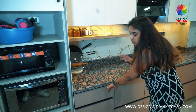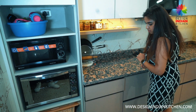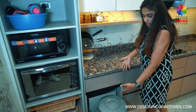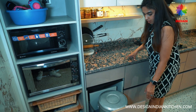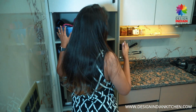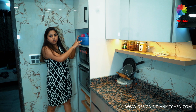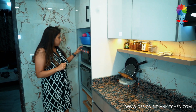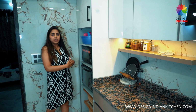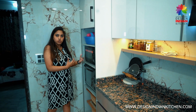This one is a grain unit which organizes your chakla belan and masalas as well. Then the second accommodates your maximum storage of atta and rice drum, like as you can see we have placed a rice drum. Coming over here, this one is a tall unit which accommodates your maximum storage. This one is a normal storage unit, where we can plan an open box. This one is a microwave space and this is an oven space. If the client wants later on to install this as a built-in unit, we can also go for this.